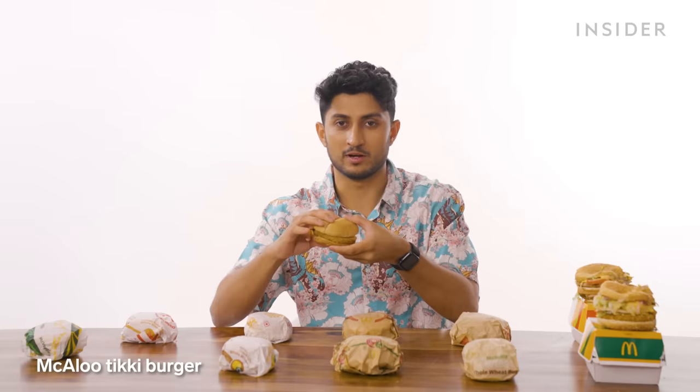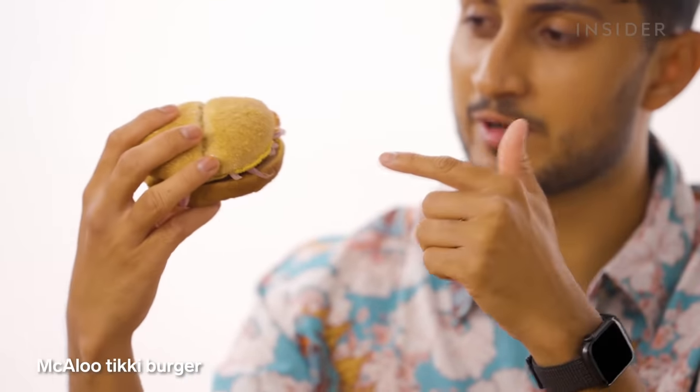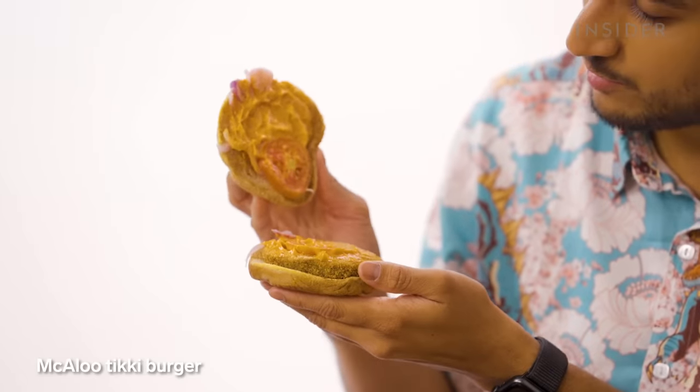All right, next up is the iconic McAloo Tikki Burger. You take mashed potato and you fry it in breadcrumbs and you get this really delicious cutlet. Here in India, they adapted it into this burger with a very special sauce, some tomato and chopped onions.